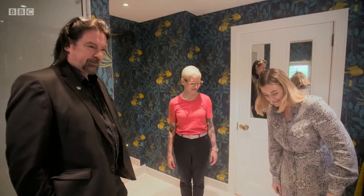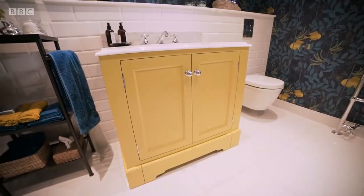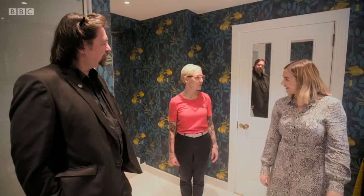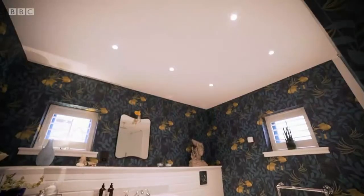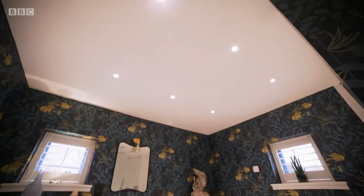I love that this little cabinet's taken colour from the wallpaper. No, it matches the anglerfish in the wallpaper. Yeah. So are we in an extension? Yeah, because the ceiling height has dropped as well, hasn't it?